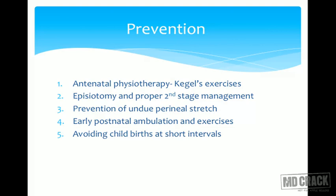There has to be proper spacing between two children so that she gets time to regain her muscle tone back. For big babies or whenever there is CPD, cesarean section is to be preferred instead of delivering the patient vaginally. By delivering forcefully, there would be trauma to the perineal muscles and perineal body, and thus the supports of the uterus will be affected. So all these things done properly in labor would lead to prevention of prolapse.